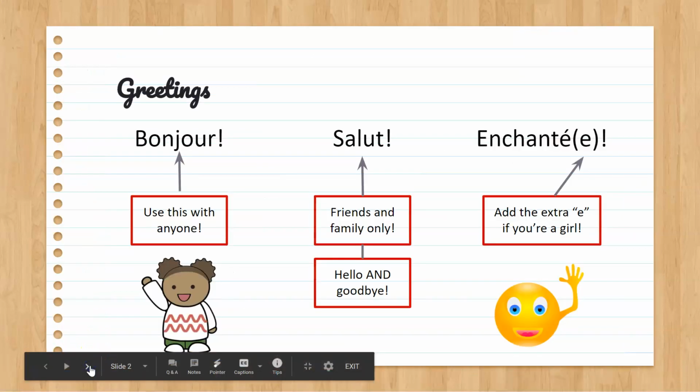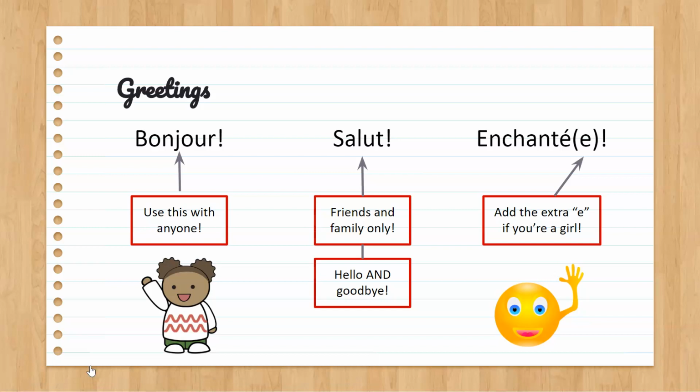Here are the three greetings that we are going to talk about in this chapter. There are other ones too, but these are the three that are the simplest and the most straightforward. We've already said bonjour, and I'm sure you've heard bonjour a bunch of times. Bonjour can be used with anyone: friends, family, people you're just meeting, people in class, teachers, anybody. Repeat after me, bonjour.